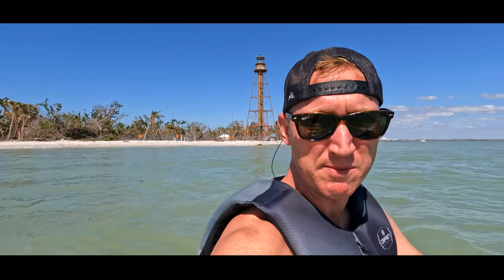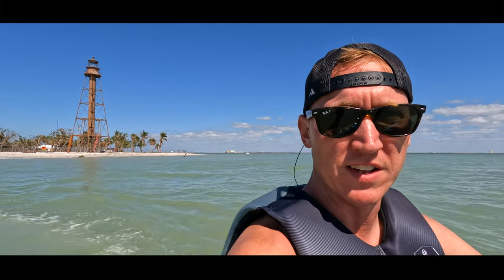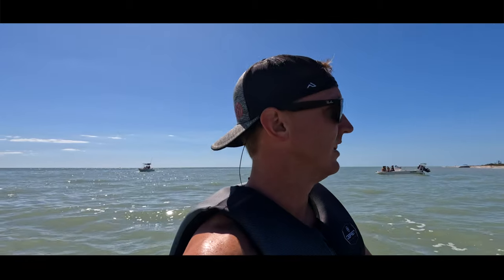All right guys, we just pulled up to Sanibel Island, and behind me you can see the iconic lighthouse, which is still standing, which is amazing. They've got the whole area fenced off because I'm sure there is a lot of dangerous stuff over there. But this is my first time seeing Sanibel in months and months. It's probably been since maybe July or August since we've been here, and it looks a lot different.